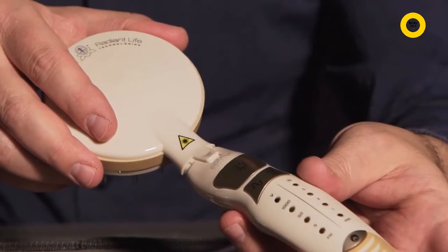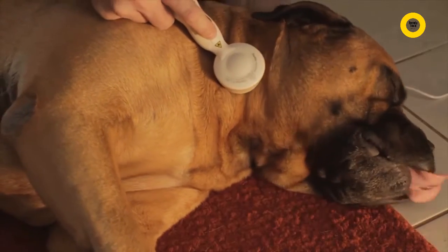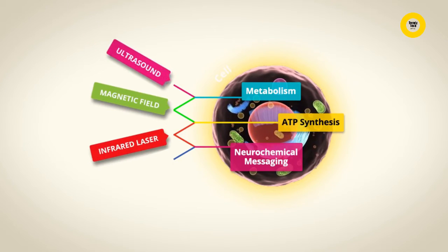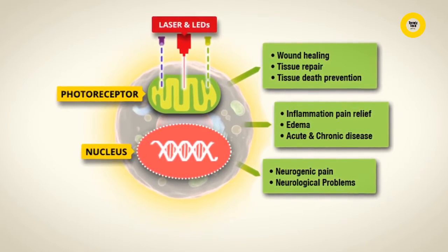By 2009, we'd grown internationally, and so we launched Radiant Life Technologies with 2 revolutionary 21st century technologies, chromotherapy and the Delta laser. At the heart of chromotherapy is the concept of supporting the body's own ability to self-regenerate. In chromotherapy, we are using a completely non-invasive and safe combination of infrared laser, magnetic field, ultrasound, and color LEDs. As this unique synergy helps the diseased cells to recover, they in turn intelligently take care of the disease symptoms such as pain, low energy, chronic inflammation, or non-healing wounds.